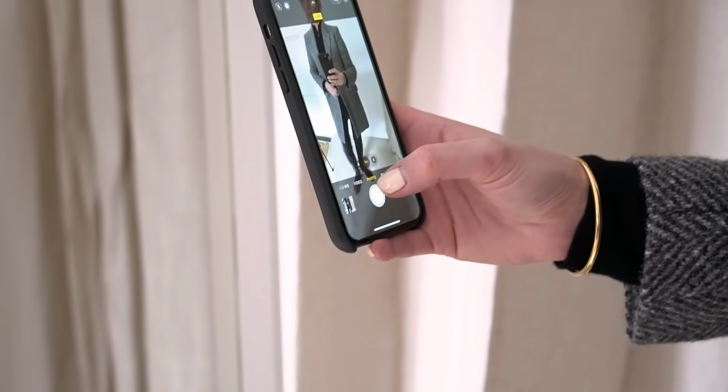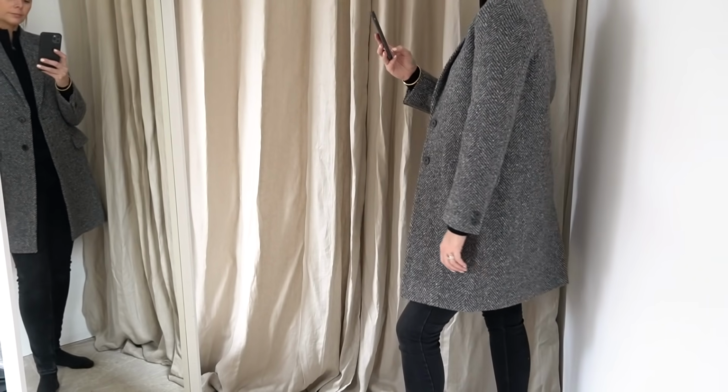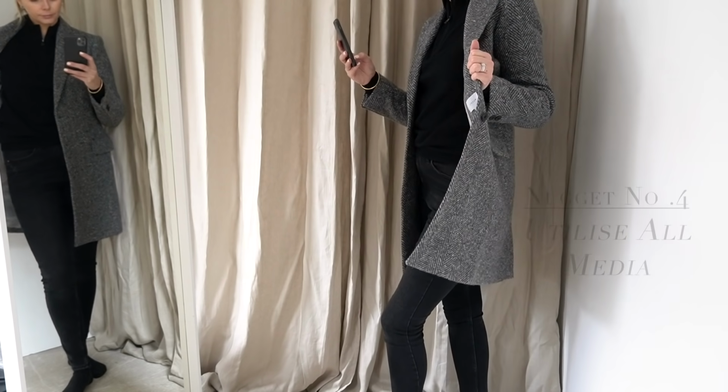If you just think about what you look for when you're online shopping, if it's not on a model, you don't know how it fits, you don't know anything like for size, it's just better to have something on an actual body. And my final nugget is to take as many photos as possible.